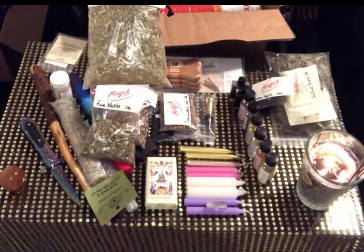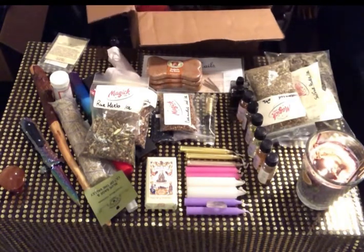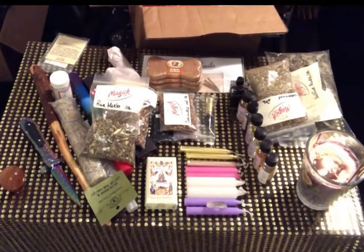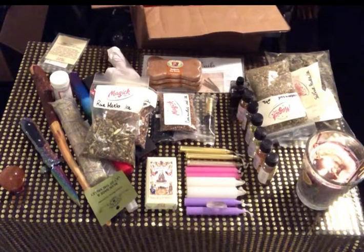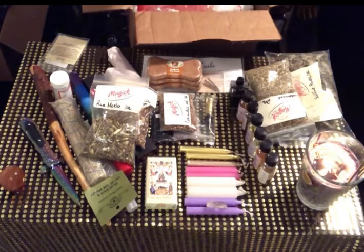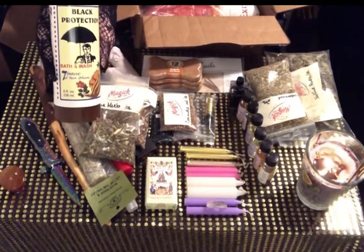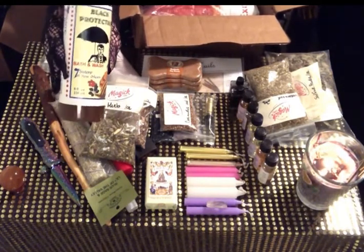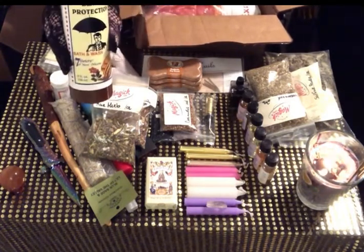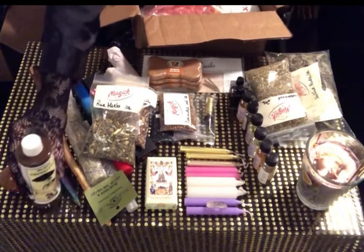So I got some wormwood. Some more wormwood. Can't run out of mugwort and wormwood. And then I got some other kind of hoodoo-y stuff. This is Seven Sisters of New Orleans Black Protection Bath and Wash. You can use this as a floor wash or in your bath. I use my own protection oil in my bath, but you can use this. A couple caps it says, and then you can also use it as floor wash, which is what I'll be using it for. It's brown, so I hope it doesn't stain, but you just put a little bit in.